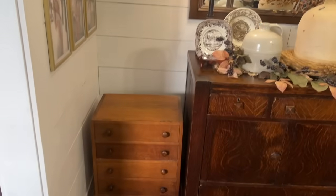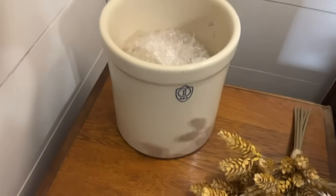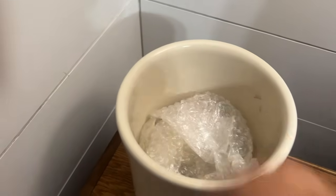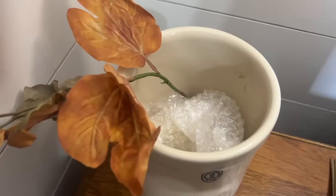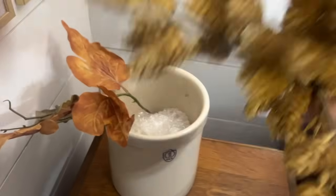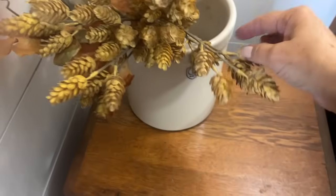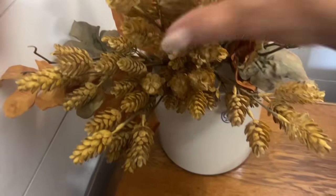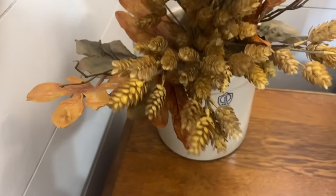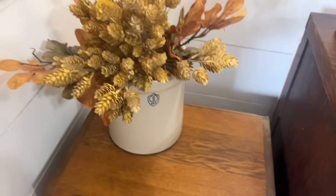The last place I want to share with you guys is this little table I thrifted. Here's a crock that I thrifted. We're just going to make a simple little display, and you can see I just have bags in there because I kind of want this to stand up a little bit. I'm going to use those leaves from Hobby Lobby. Here are the hops that are from Target. I love those so much. And I'm going to add another one of those leaves in. And friends, that's it. You can make an arrangement that quick and that simple. And I think it is so pretty.